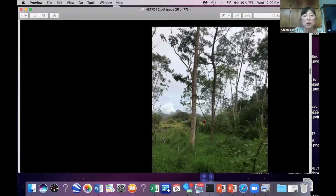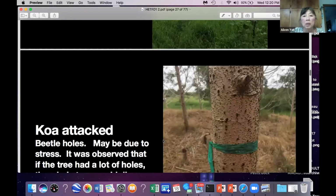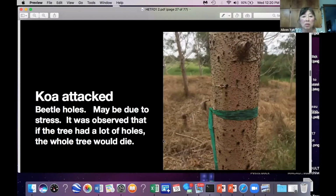So we were trying to identify what was causing this. So this is some beetle holes that I noticed that a lot of the trees would get, even they'd be really nice trees too, but they'd get attacked by these little beetles. And then the tree would just totally die.